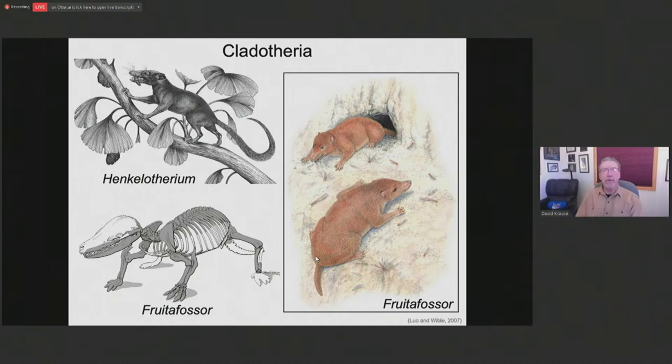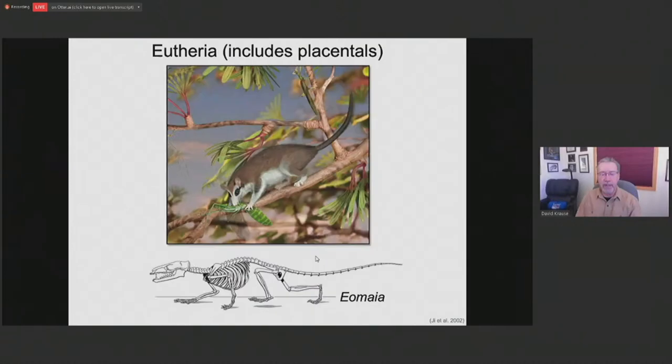And then finally, we get to the base of the group of mammals that gave rise to eventually us, humans and primates. And these are the Eutherians. And the earliest one was indeed small and probably insectivorous, but it was probably arboreal. It probably lived in trees. And then, of course, we know the whole diversity of placental mammals became much greater. But during the Mesozoic, they weren't particularly diverse.